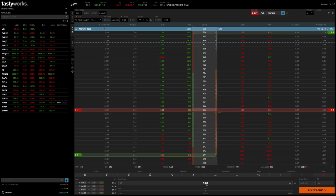Now this means for one iron butterfly, the maximum profit potential will be $909, and the maximum loss potential in this case is $991, which would give us a buying power effect or margin requirement of just about $1,000 for this position. So if you were trading a $2,500 account, this is a limited risk strategy that you could put on, but obviously this is a lot of risk relative to $2,500.